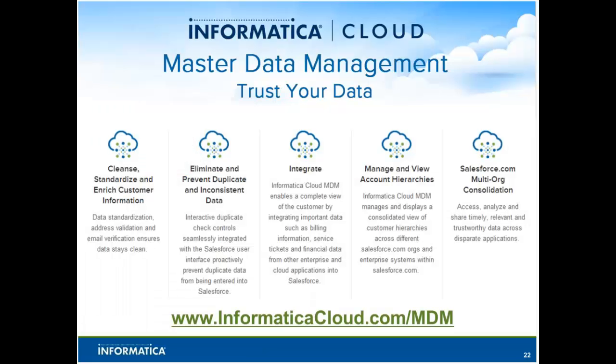So Informatica Cloud MDM is also on the App Exchange, and in terms of what it can do, as you see here, cleanse, standardize, enrich data, eliminate duplications. It obviously ties in the integration capabilities of Informatica Cloud integration, manage and view hierarchies, and then work to consolidate or integrate or even federate multiple orgs of Salesforce.